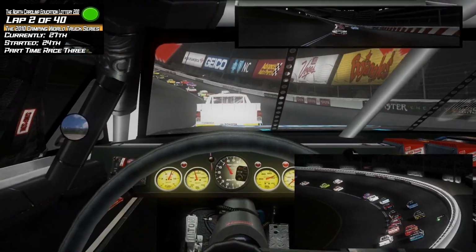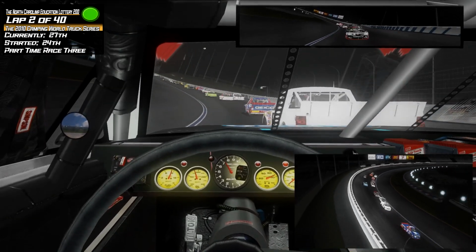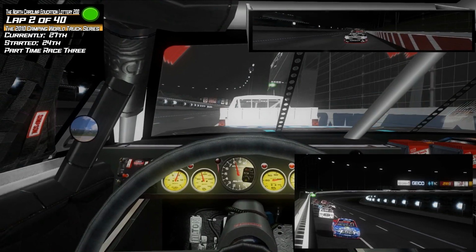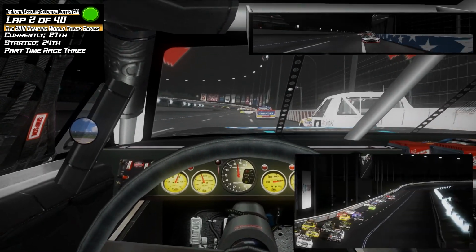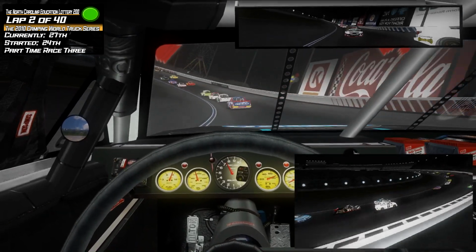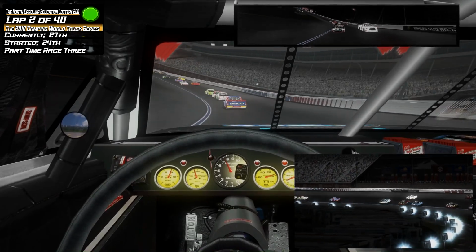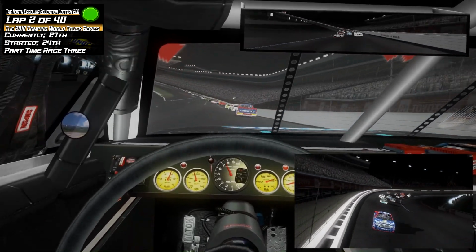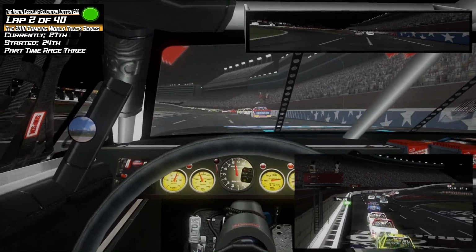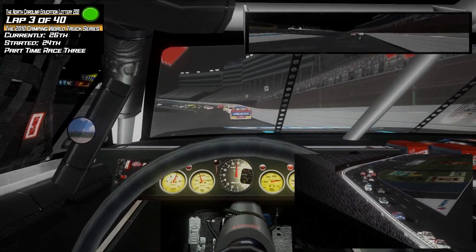Yeah, we're going to try to work our way up through this mess. It's hard to step on the throttle. I don't know if it's physics related or what, but I don't remember this much of a problem in the Cup race. If I remember correctly, it was kind of a gas and go, but we really have to use finesse in this truck, so.